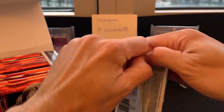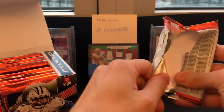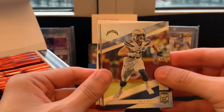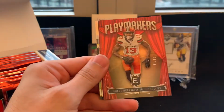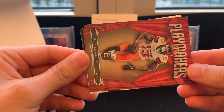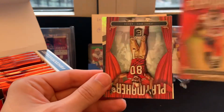So let's see what we got here. This one's kind of a thick, I think a thicker pack. Yep, and we've got our favorite Mr. Filler here, or I should say least favorite Mr. Filler here. So what do we got here? We got, put off the filler to the side. We've got Joey Bosa. We've got a Playmakers insert, and look at this. This is numbered to 10 for Odell Beckham Jr., number 1 out of 10. So that's pretty cool in his Cleveland Browns uniform.